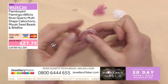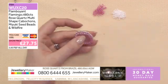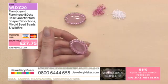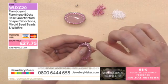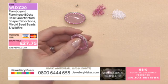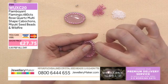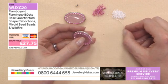Once you get into it, you just have to make sure the stone sits in the middle while you're cinching it in. And I think the other piece that I've got, so I've got another one here, I think this one's actually a little bit loose. So if you need to, you can add another layer of your peyote stitching in, or you can pass your thread back through the centremost ring of beads, and that just gives it a bit more strength.